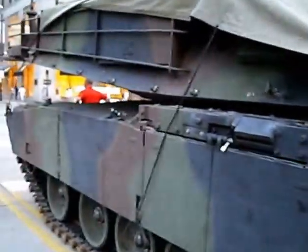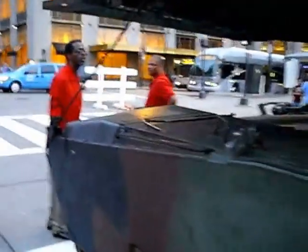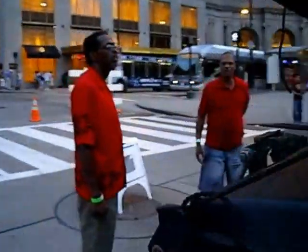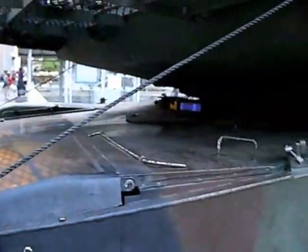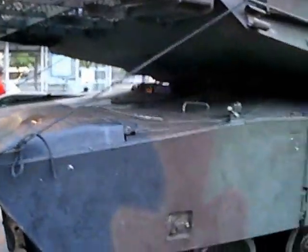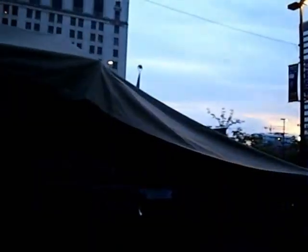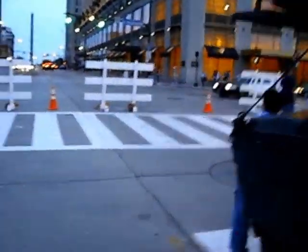One of the neat things about these that we didn't have is all around this top, it's all protected with armor. This track is protected with armor plating on the sides. We didn't have those on the type of tanks I was used to using. Boy, this thing brings back some memories. Let's take a peek underneath it here. There's another grenade launcher right there, and that's probably an ammo can feeding ammunition into the turret somehow. That's what it looks like anyway.